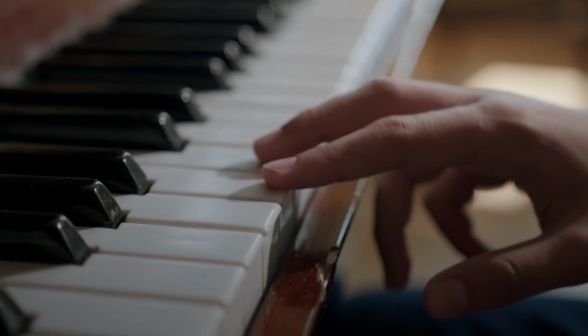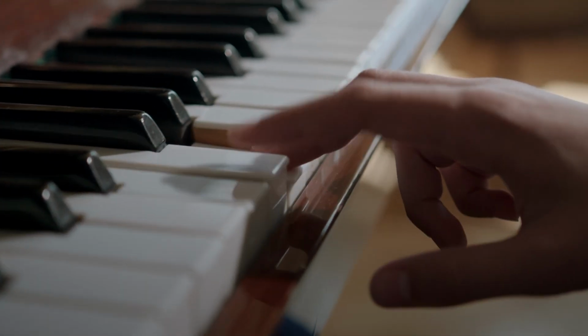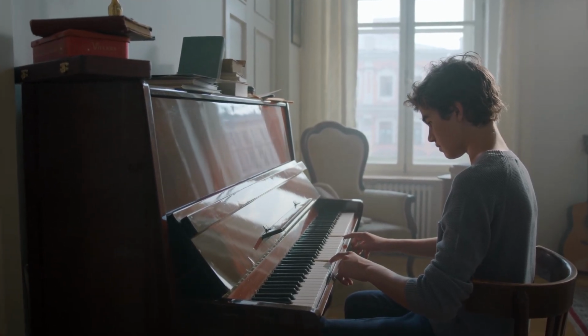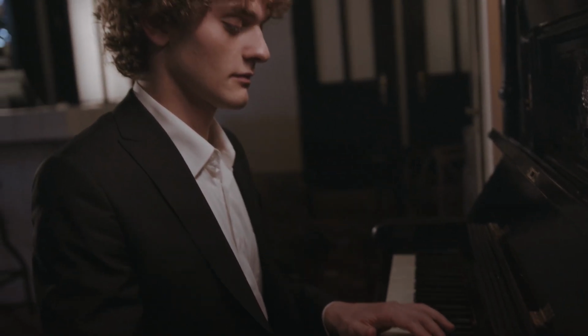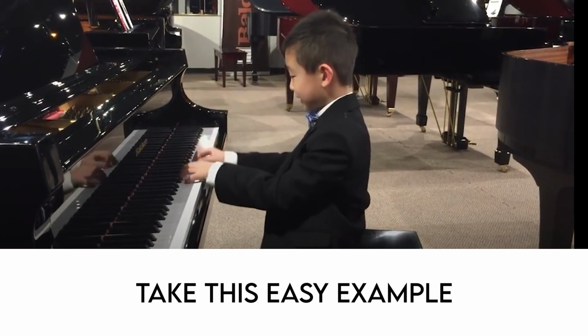If you put in the effort to already start memorizing your pieces, your brain will start noticing more patterns and structures. This is because in order to memorize something, we don't just memorize notes and rhythmic values separately. Instead, we find substructures, like scales and chords, which we can recognize. Take this easy example.